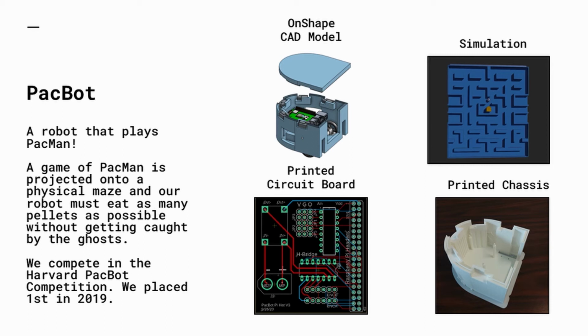Due to the COVID-19 pandemic, there is no PackBot competition this year, but we still worked to improve our robot. We designed a printed circuit board to interface our Raspberry Pi, power module, servo drivers, and 5 infrared sensors. We modeled and 3D printed a chassis, and we are using simulations to test our autonomous navigation software. This iteration of the MDRC PackBot is nearly finished, and we are looking forward to participating in Harvard's competition next spring.